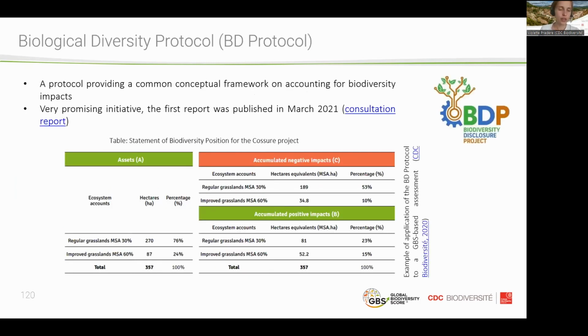To conclude, about another initiative, which is the Biological Diversity Protocol. This BD protocol aims at having also a common conceptual framework for the accounting of biodiversity. The first report was published in March 2021. As you can see on the slide, there was a proof of concept conducted with the application of the BD protocol with a GBS assessment.